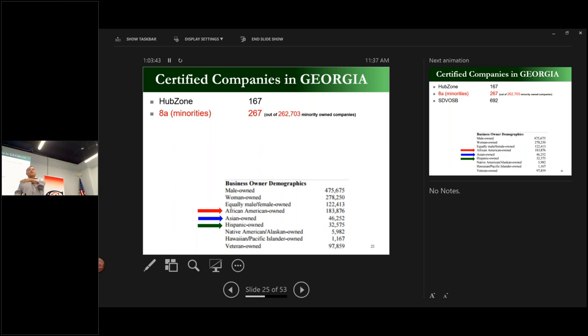And then the third way you graduate is if your revenue gets to $100 million while you're in the 8A program, then you graduate out of the 8A program. And then the fourth way is what? You just mess up, and they kick you out of the program. And so you don't want to get kicked out of the program.